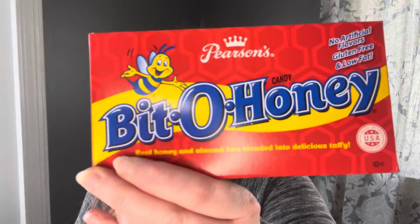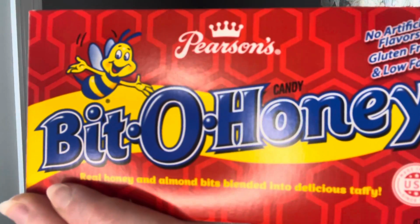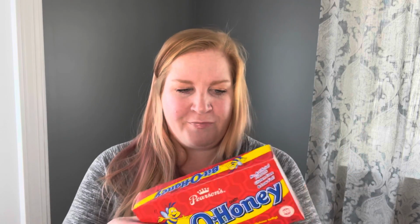There's a lot of different candies that are similar to this product. Mary Jane's come to mind, but this was what I found. So this is what we're trying. Bit-O Honey was developed in 1924. So again, really old. The candy that people seem to hate the most was invented a long time ago. And it's honey flavored taffy with almonds inside.